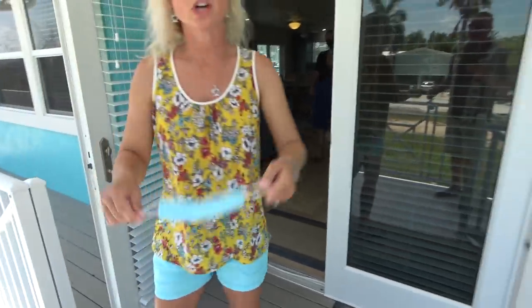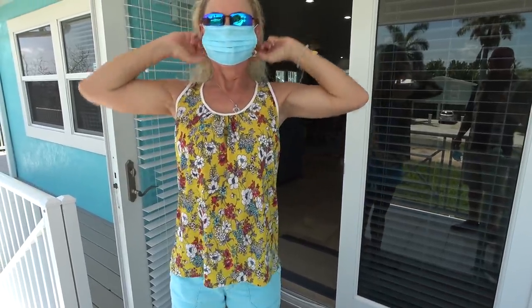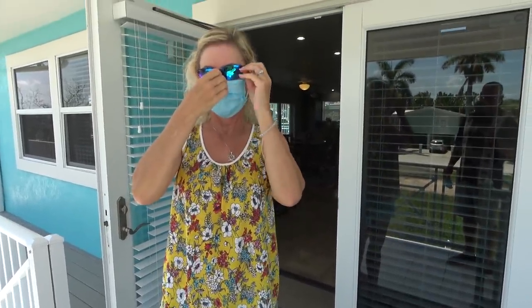We have to put our mask on because we're going inside. We did come prepared. Outside, we feel like we're pretty safe, you know. But inside, we're gonna go with a mask.